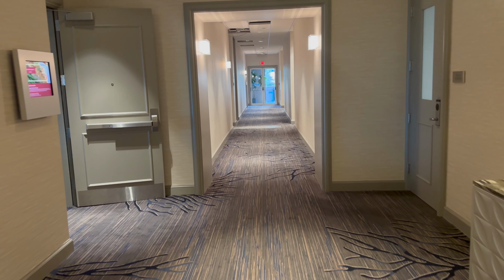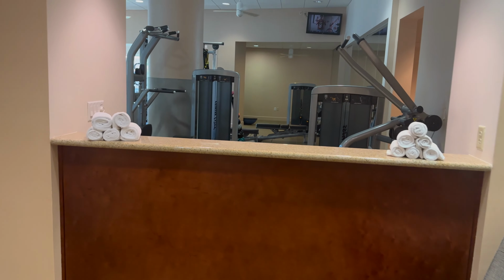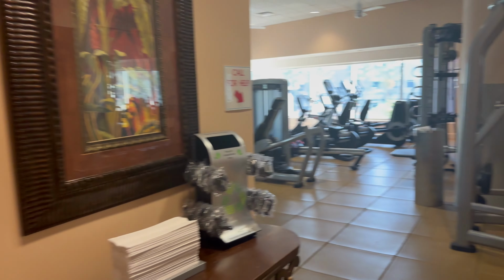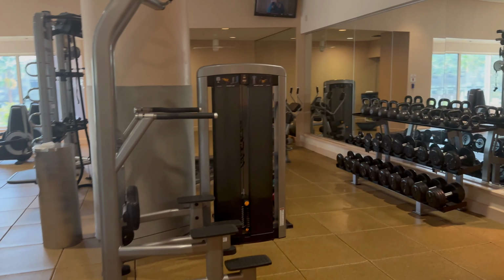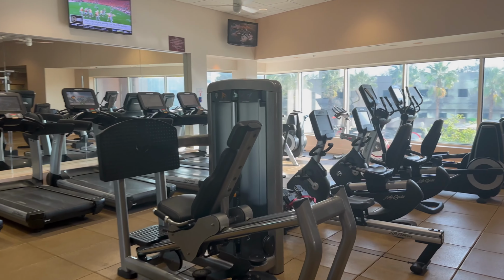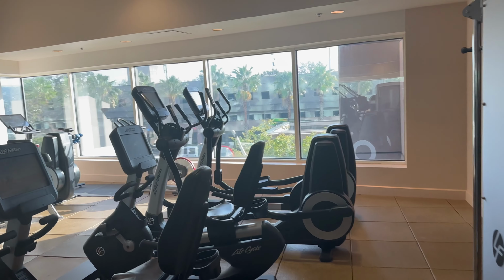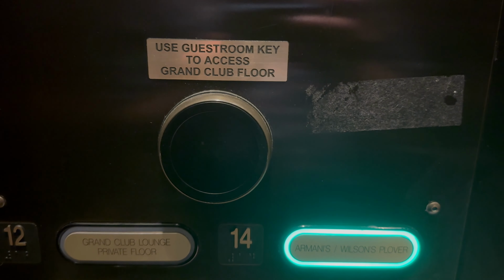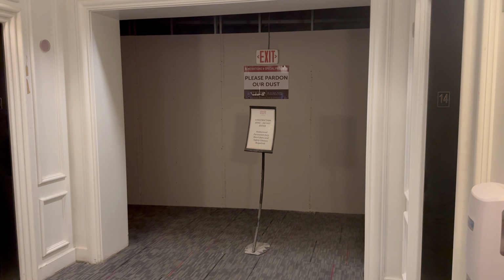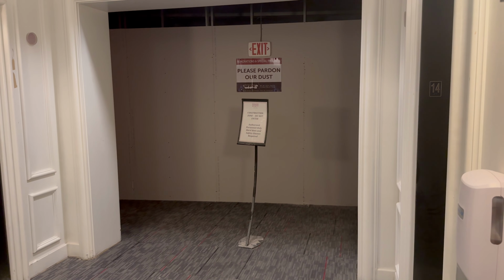The rest of the tower has the gym as well as some convention facilities. So the gym itself, pretty nicely sized. No one was using it while I was in there. They also have a sauna right next door, so that's all free to use as part of your stay. They also have a Grand Club that was closed during my visit, as well as a top floor restaurant that was under construction, so that might be open by the time you decide to visit.